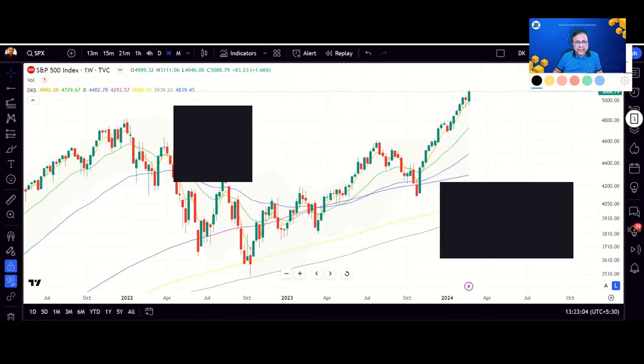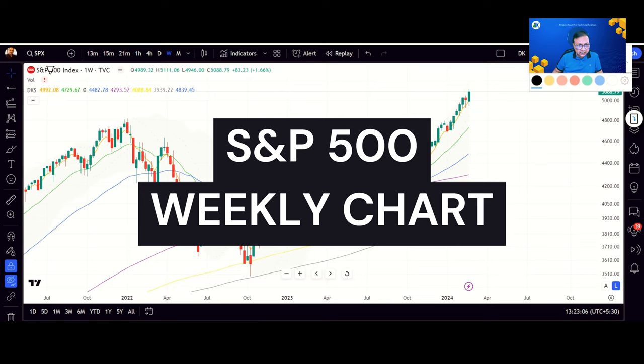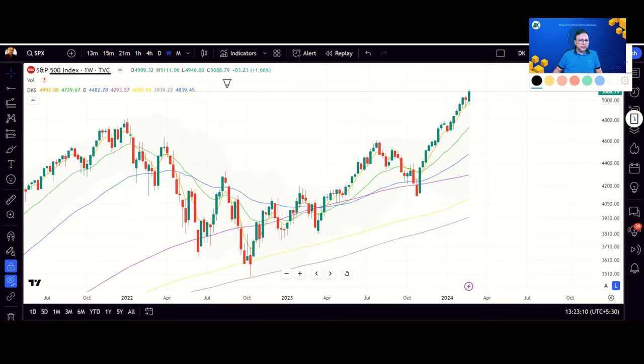Let us begin with the S&P 500 index. This is the weekly price chart. This index in the last week ended at 5,088.79. Thereby, it was bullish by 1.66% on a week-to-week basis. If you look at the candle of the last week, it is a bullish engulfing candle.